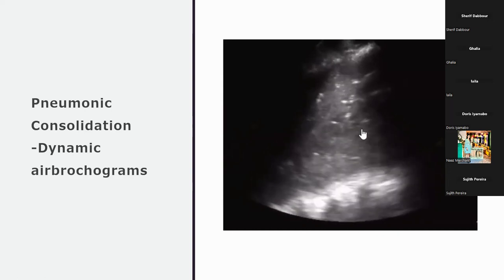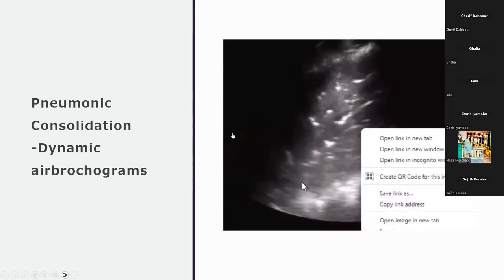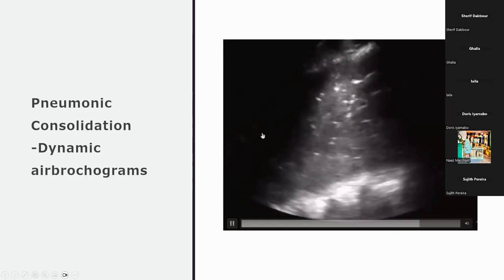Dynamic air bronchograms you see here. Yeah. I can't decide about the pleura. It's because it's a transverse view. Yes, so what you're seeing is dynamic air bronchograms.